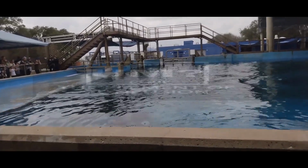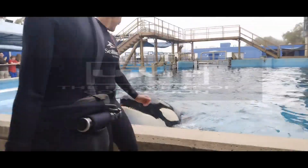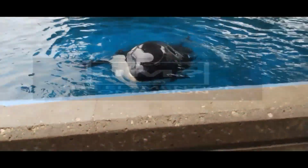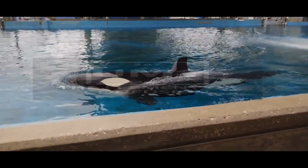Another thing with this that again is really fun, the whales are swimming around on their own and they will come up and splash you a lot. I had no clue about this. I got soaked even more than what I do during the show.